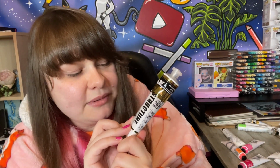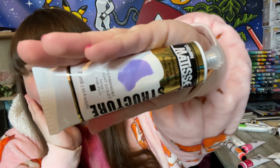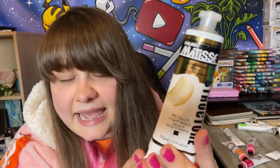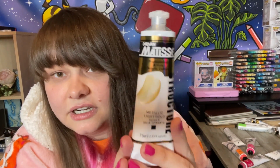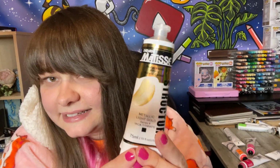This is a really pretty one. It is called Permanent Light Violet. It is a really nice sort of lavendery kind of color. Quite pretty. I like it. Purple. Here we have another metallic color, and it is called Metallic Light Gold. It is very, very pretty. I love metallics, as you know.